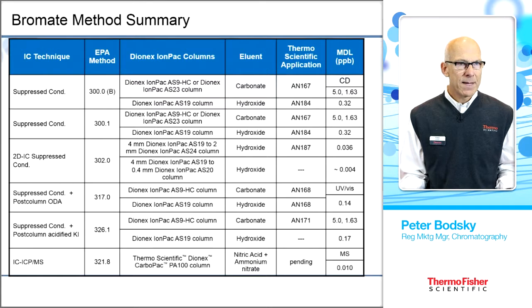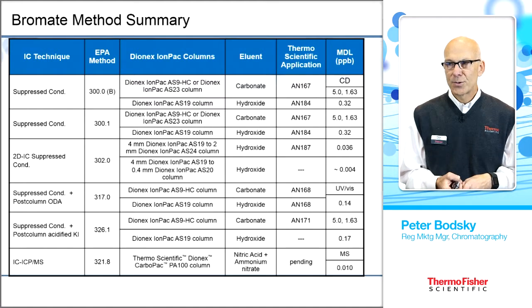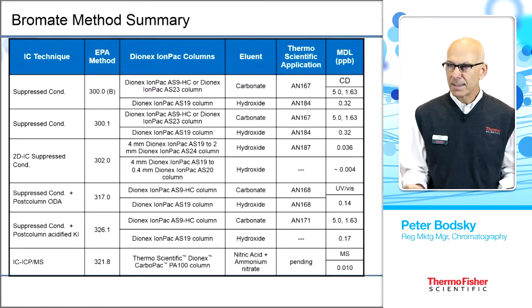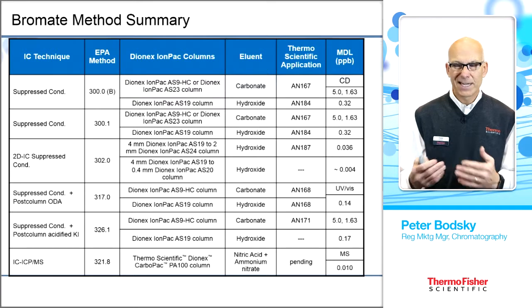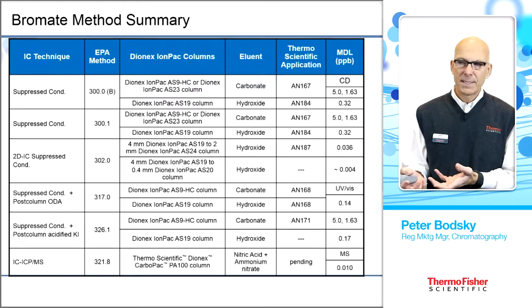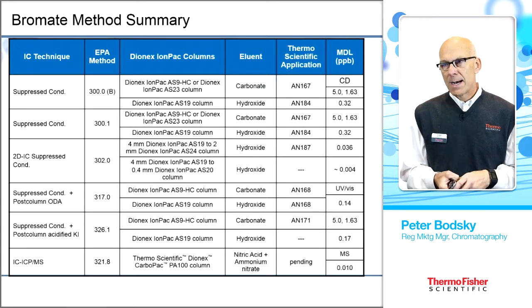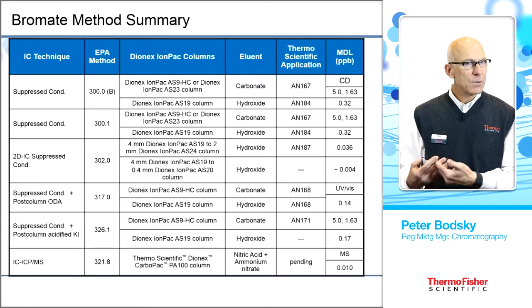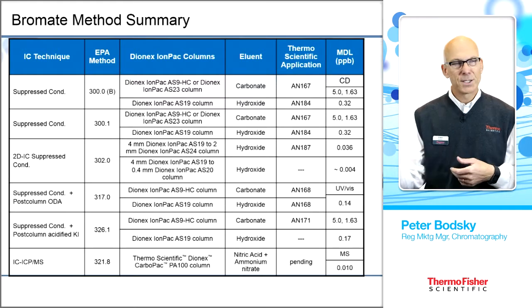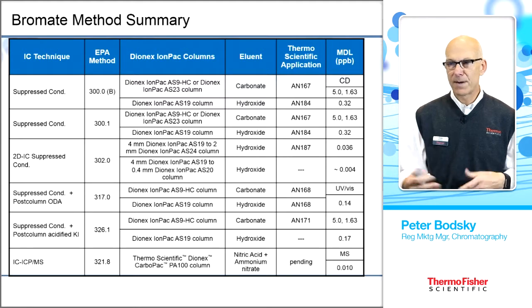There's a lot of bromate methods. There's several technologies associated with bromate, and bromate is a complex analyte to quantitate. So we have different technologies that we use to go after bromate. Primarily, it's suppressed conductivity, and we also have a 2D-IC method for bromate as well. In addition, there's technologies around post-column addition as well as the addition of acidified potassium iodide to see bromate. And then finally, there's also IC and ICP-MS.